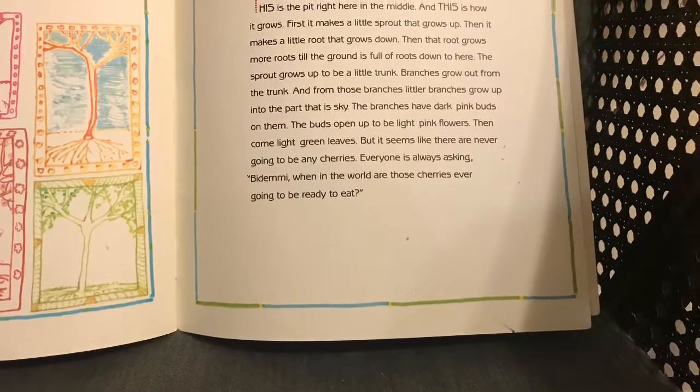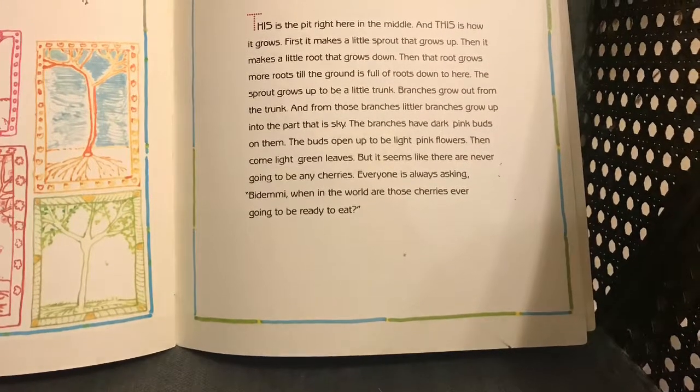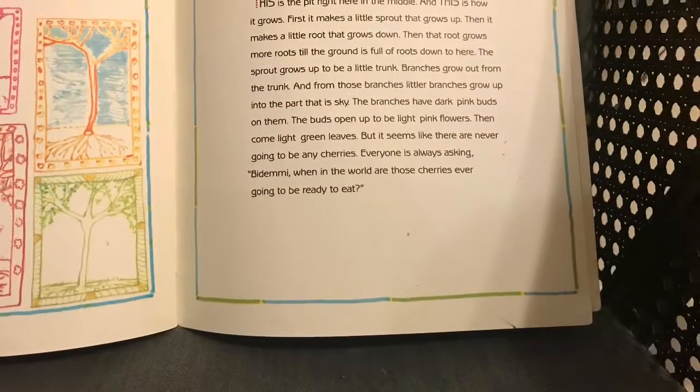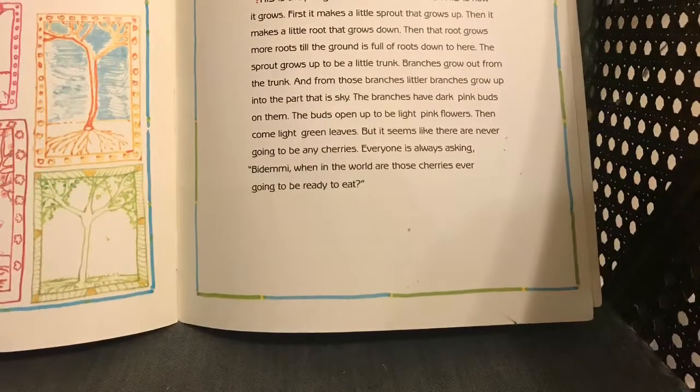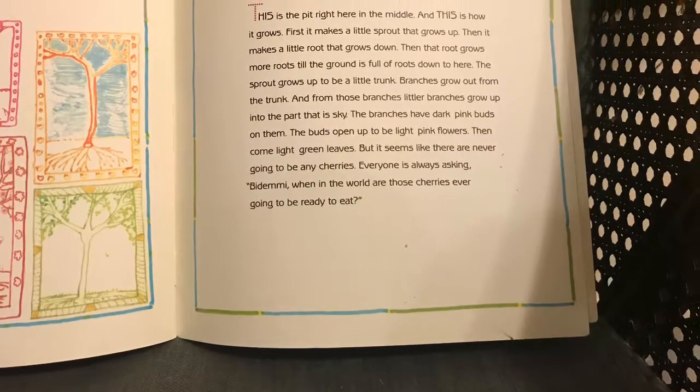The branches have dark pink buds on them. The buds open up to be light pink flowers. Then come light green leaves. But it seems like there are never going to be any cherries. Everyone is always asking, "Bidemi, when in the world are those cherries ever going to be ready to eat?"